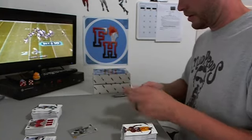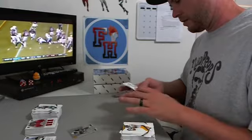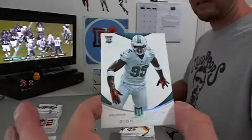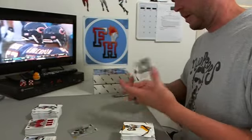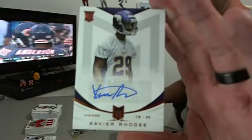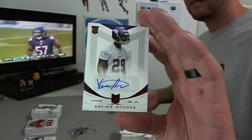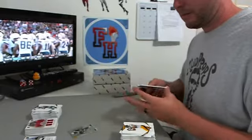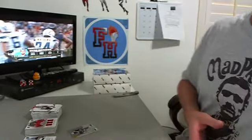Gotta be a good auto here. Come on. Deion Jordan, numbered to 49 for the Dolphins. Guess not. Xavier Rhodes for the Vikings. Numbered to 599. Two boxes left.